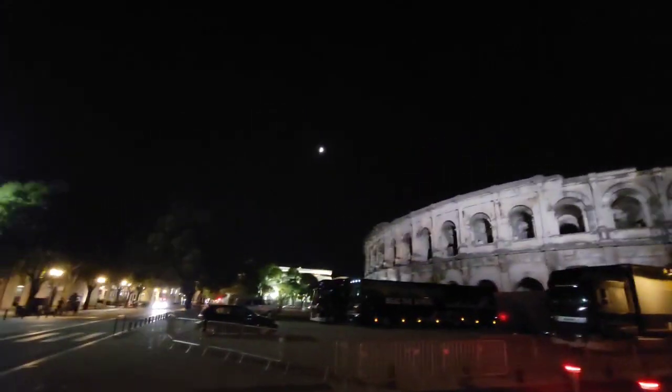And there's the moon. Venus was really bright the other night, I think two nights ago. I don't know what that is, it's a bug. Well, that's the moon, but I thought something else flew in front of it.